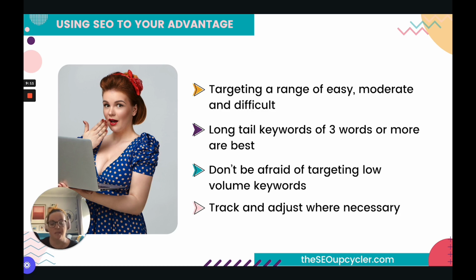Like everything else with SEO and with marketing in general, you want to track and adjust wherever necessary to make sure that things are working, to see if you could be targeting better keywords. So just keep an eye on it as you go along.